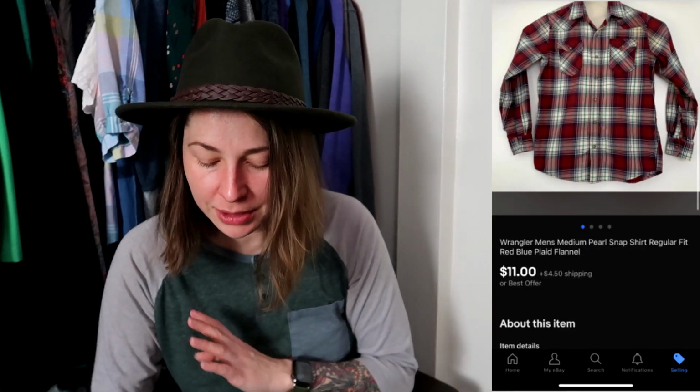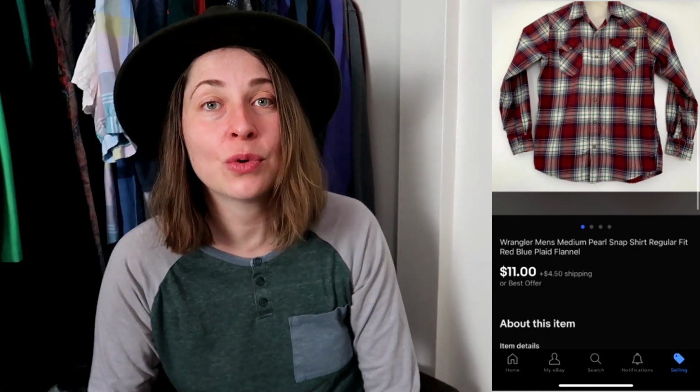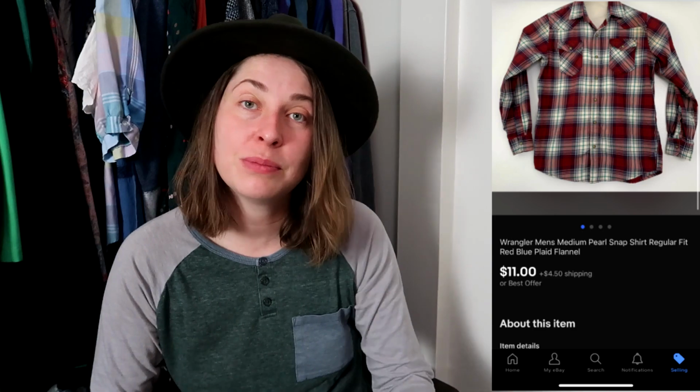This next item is a Wrangler plaid pearl snap shirt. I paid $4 for this and I sold it for $11. And the buyer paid for shipping, so pretty happy about that.